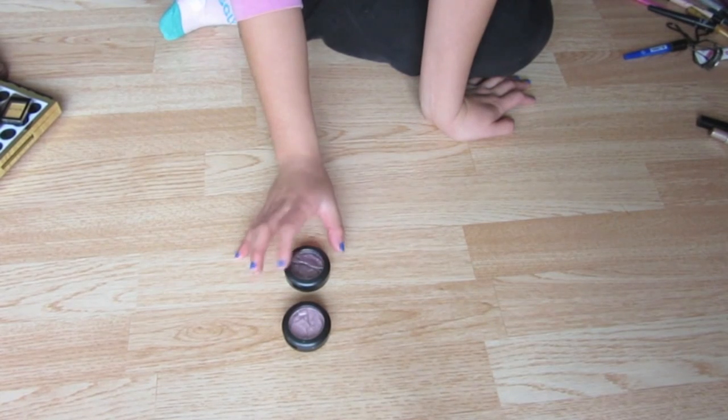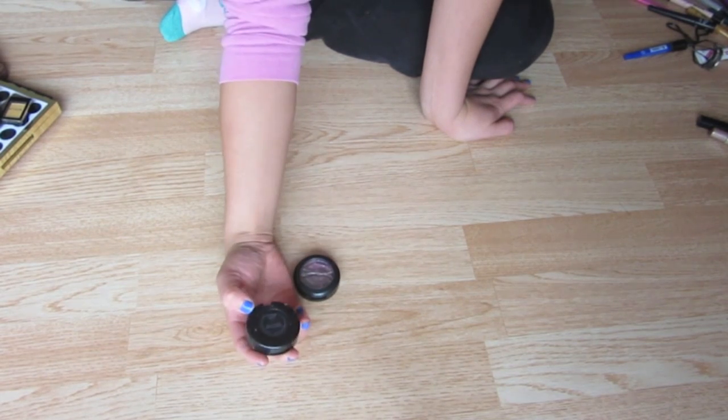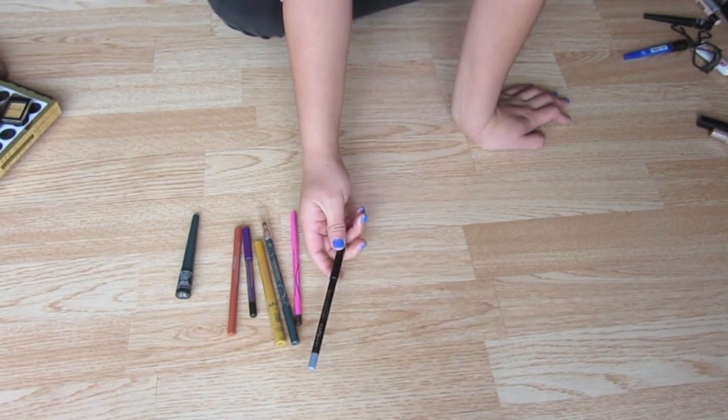And I have these MAC eyeshadows. This is so cute. This is in Magic in Your Eyes, and this is in Feminine Wiles. So I'm going to be keeping those two. I think I'm going to be getting rid of this one. I haven't used it really at all.